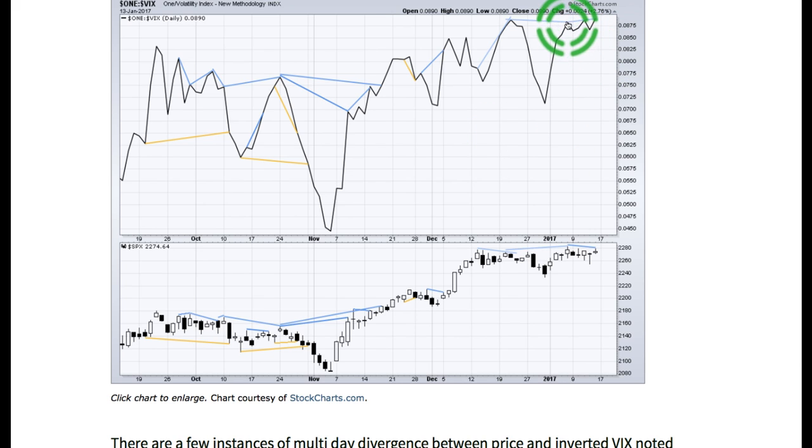What we've got here from this high to this high with inverted VIX and this point to this point on price is some hidden bearish divergence. Price has made a lower high, but inverted VIX has made a higher high. That tells us that for this upward movement for Friday and the upward movement toward the end of Thursday, this upward movement has internal weakness.